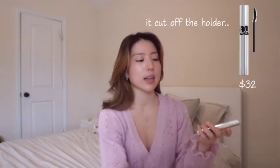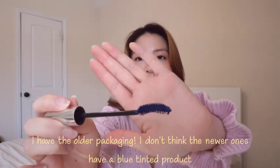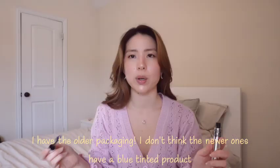Sticking on the path of Dior, I have the lip glow and then the Dior Show Iconic Mascara. As for the mascara, I really like the applicator on this. And as you can see, it's like blue tint, but when you put it on your eyelashes, it's black, even though the mascara product itself is blue.